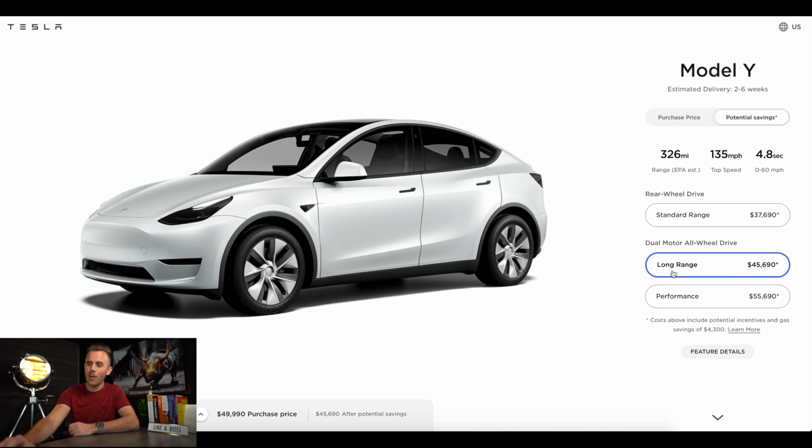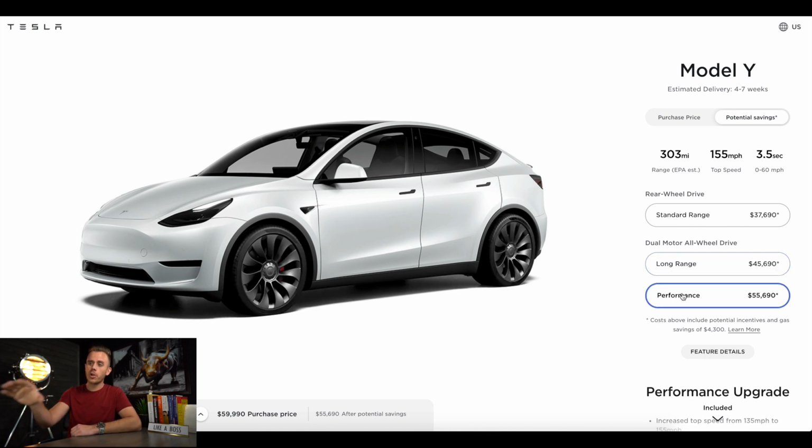Now, jumping up to the performance model on the Model Y, we're jumping up to that $55,000 price mark, so pretty similar to the Model 3. It isn't gonna be quite as fast as the Model 3, so keep that in mind, and we'll show you all that here in a little while. But a Model Y performance is gonna be about a 3.5 second 0 to 60 compared to the Model 3 at about a 3.1, which makes a lot of sense because it's definitely a bigger car and it's definitely a little bit heavier. And also the demographic of people probably getting a Model Y probably don't care to go quite as fast as the person getting a Model 3. Now your range does drop a little bit with the performance down to about 303 miles.